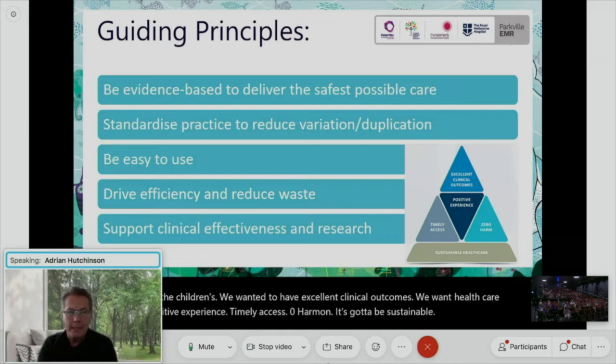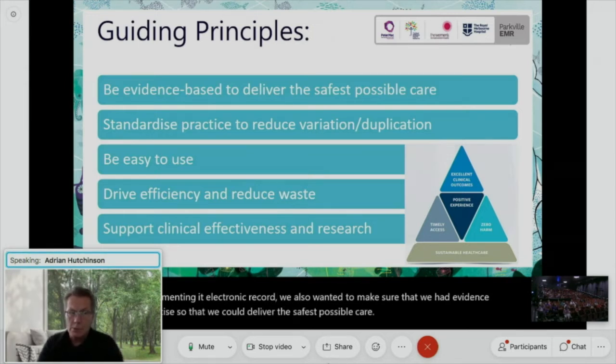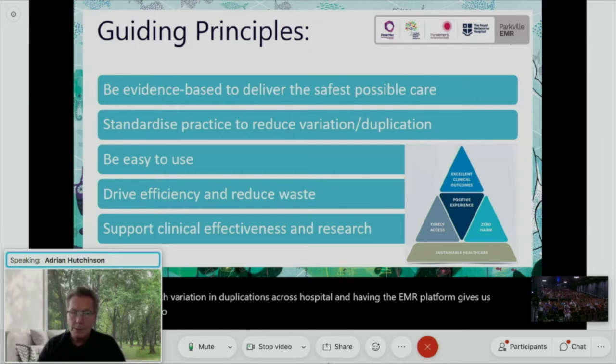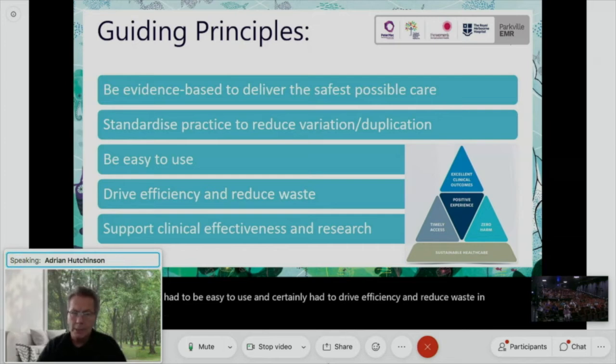So in implementing our electronic record, we also wanted to make sure that we had evidence-based practice so that we could deliver the safest possible care. Evidence shows that standardising practice also is safer for patients, and we all know that there's much variation and duplications across hospital, and having the EMR platform gives us the ability to reduce that. The system had to be easy to use and certainly had to drive efficiency and reduce waste in the hospital, and certainly supporting clinical effectiveness and research, as I've mentioned previously.